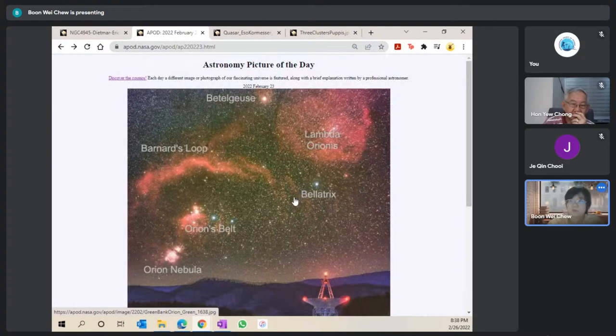From this photo we can see Barnard's Loop, which is an emission nebula in Orion that originated from a supernova about 2 million years ago.